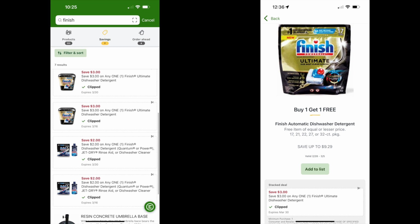This is the best deal I've seen in a long time at any stores on the Finish Ultimate. So usually I get these at Target because they have good deals, but this one's even better. So the Finish Ultimate, these are the new ones that are out. It has like a gold label on it. They're usually $9.29, but they're buy one, get one free.